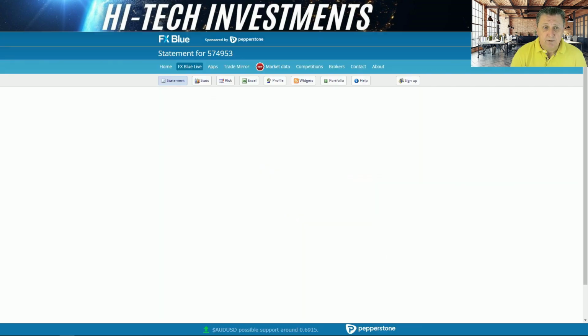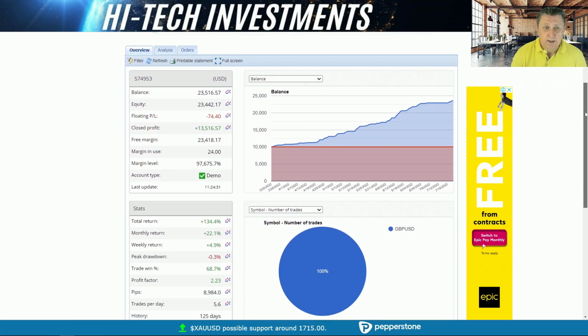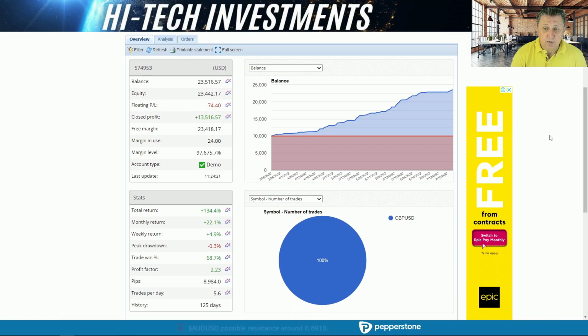So now we're going to have a look at one that is also providing a lot of profits. So this is the British Pound USD, but there's a few kinks in this one compared to the two others. Again, the balance, we started off with a 10,000 account, 23,500 we're up to now, so more than 100% also on this one. Close profit 13,500. And then we see here the total return 134.4%.